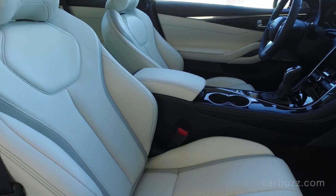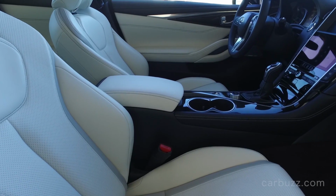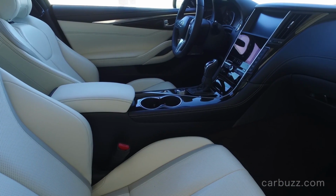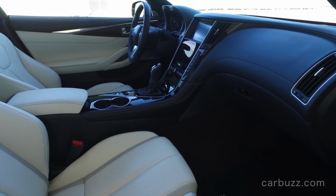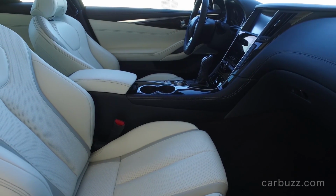And these leather seats, let me tell you, they were extremely comfortable. They're semi-aniline leather seating. They cost an extra $1,350. But there's all the standard brushed aluminum trim. You have this dual zone automatic climate control, the stitched dashboard, a leather wrapped 3-spoke steering wheel, which is also heated.